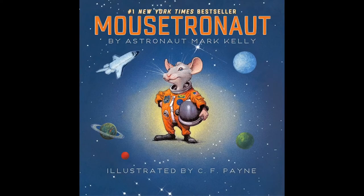Mousetronaut, written by astronaut Mark Kelly and illustrated by C.F. Payne. Astronaut Mark Kelly flew with the Mousetronauts on his first spaceflight aboard Space Shuttle Endeavour in 2001. Mousetronaut tells the story of a small mouse that wants nothing more than to travel to outer space. The little mouse works hard to show readiness for the mission and is chosen for the flight. While in space, the astronauts are busy when disaster strikes, and only the smallest member of the crew can save the day.